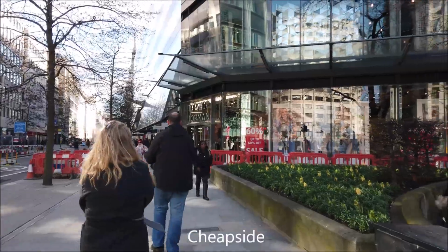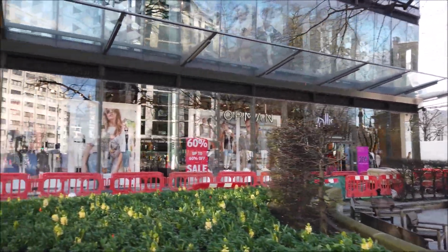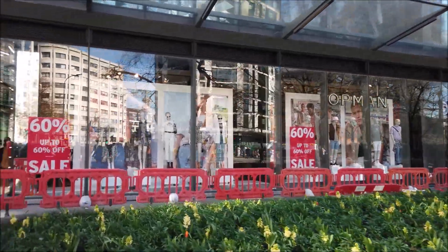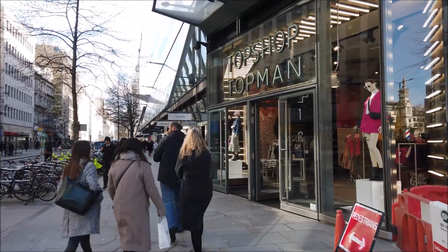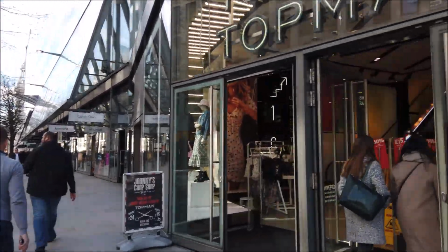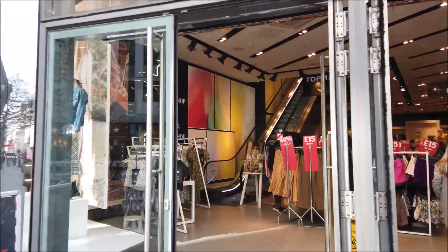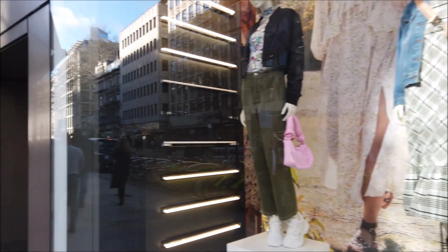And you can do a bit of decent shopping around here. So we've got Top Shop here, Wallace over there. Top Man, Top Shop. There is a myth that people that work in the City of London earn a lot of money. There is a truism, a lot of people do earn a lot of money. But many people do fairly random, mundane jobs in the City of London, and they're going to want those sales. And cheaper shops too.